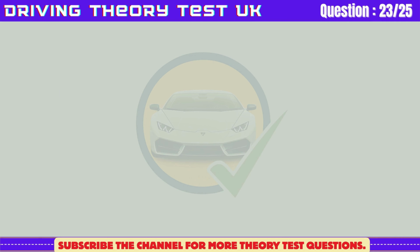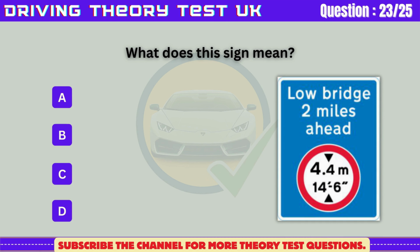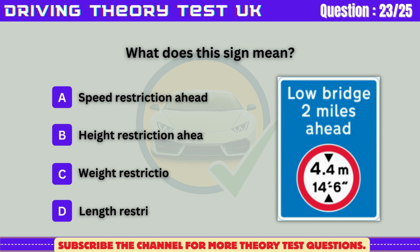Question 23. What does this sign mean? A. Speed restriction ahead. B. Height restriction ahead. C. Weight restriction ahead. D. Length restriction ahead.